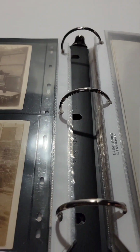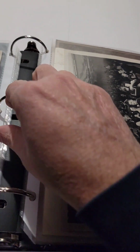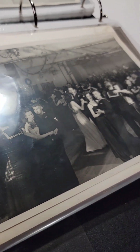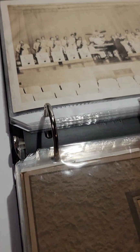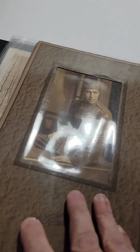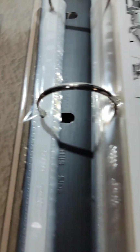A lot more photos. This is like a postcard of the B-19. I guess somebody mailed off to get it. It's in there. The USO dance. Great World War I. There's actually 2 photos of this gentleman, this soldier here, one that shows his unit patch. There.